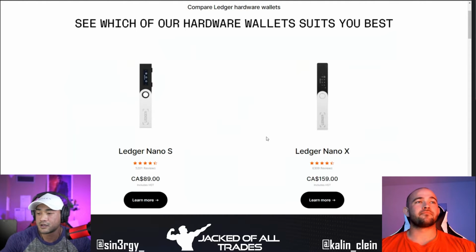But basically, I touch really briefly on crypto. You have software wallets and hardware wallets. A software wallet is basically just software. It's just an app you download on your phone or your computer. The danger with that is if somebody gets into your phone or into your computer, you're screwed.